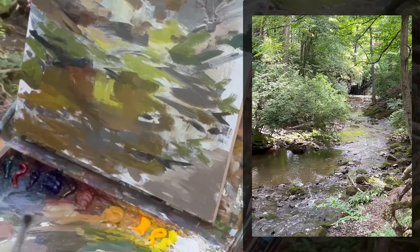Some of the light is hitting some of these leaves and passages around the rocks. So I'm establishing the background first, and then I'll build it up with rocks and things as it gets closer to the viewer.